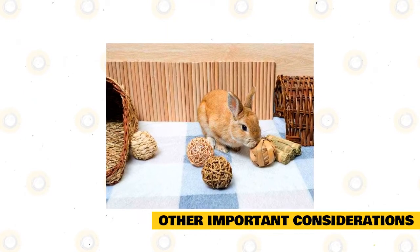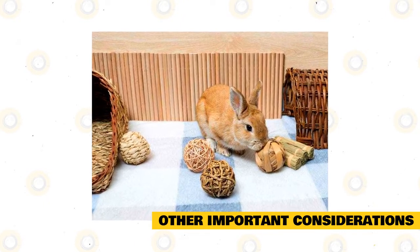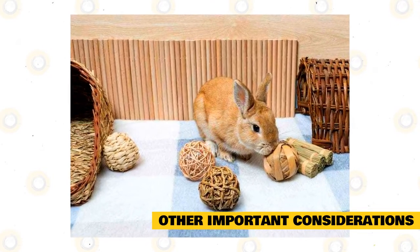Toys are another important part of your rabbit's life. They should have a variety of toys available to them for chewing, digging, and foraging. The problem always comes when trying to find toys your rabbit will actually like to play with.